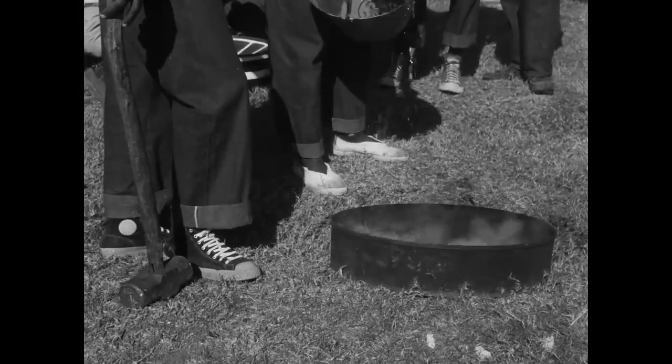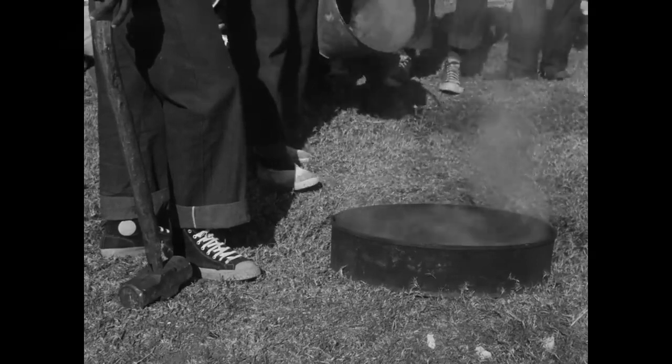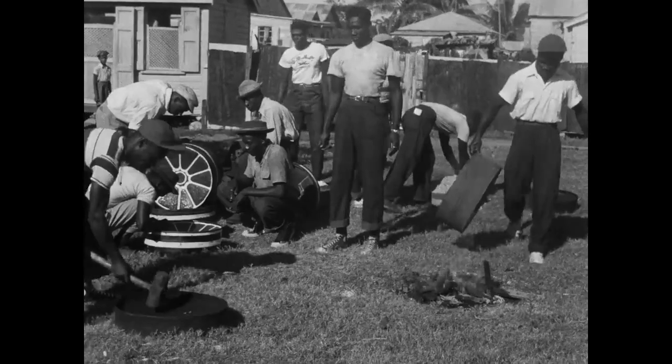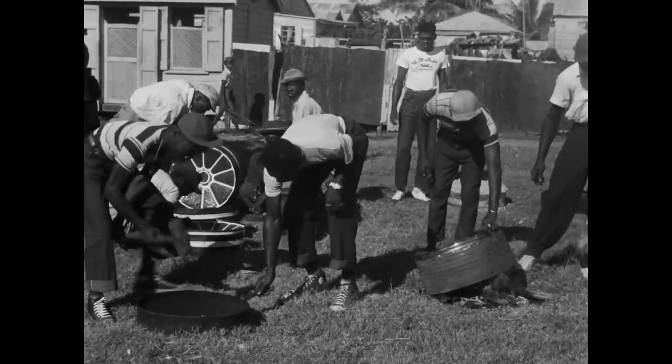The steel pans are heated over a fire. After they have attained the required temperature, they are tempered with water. Then they are hammered into the required shape.